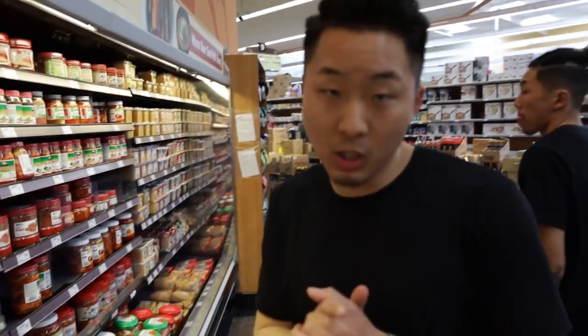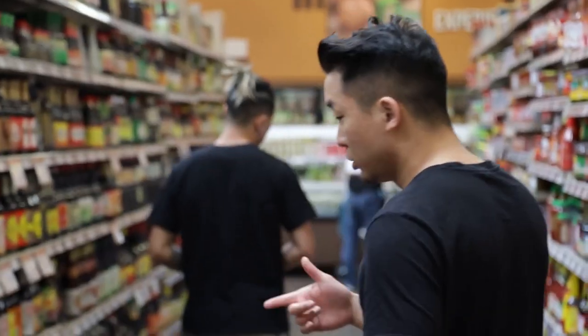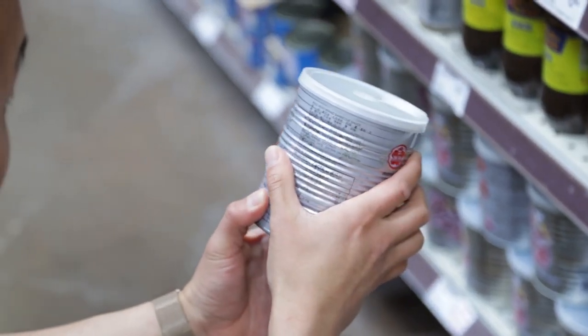All right, one sauce that you cannot forget is the sa cha jiao. That is probably the most popular kind of saute flavor in Chinese hot pot, so we gotta get that. It's a chiu jiao inspired sauce.